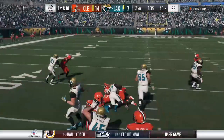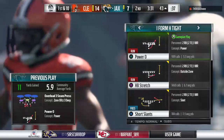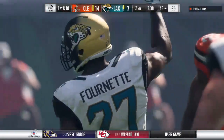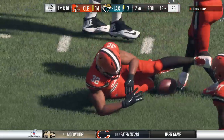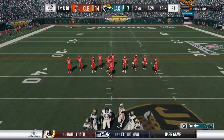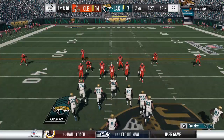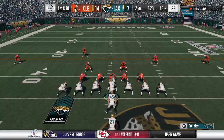Fournette, taking it across midfield and inside the 45. 11 yards there for Jacksonville and a first down as well. Well, he does it at a high level, doesn't he? Because when I watch him, I think of his vision. Straight ahead, peripheral. Also has that sense of where holes are going to be before they actually open. I think that helps set him apart from many of the other backs in the league.